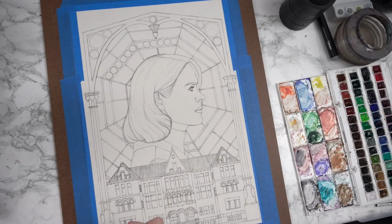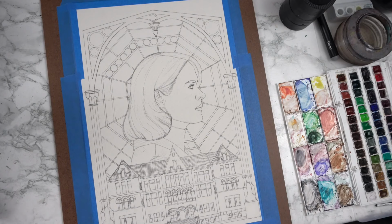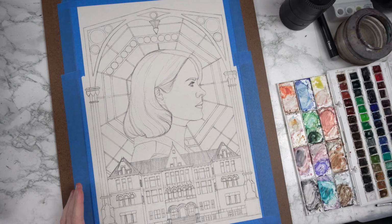So this is now, actually, it is all transferred, but I still need to finish drawing it. But I wanted to show you it now because I think I am actually going to outline the building with some multi-liners, just because this one is a lot more structured and I'm just worried about smudging it all over the place. So I think I'm going to outline this now.